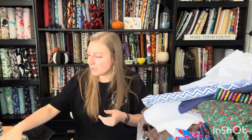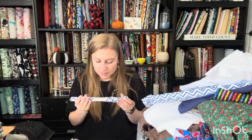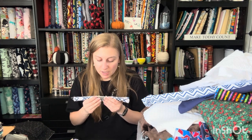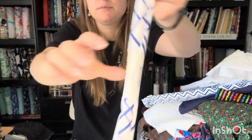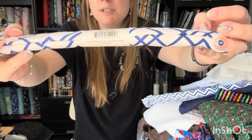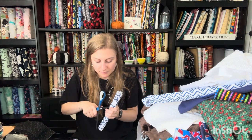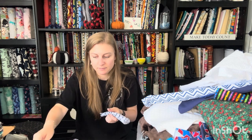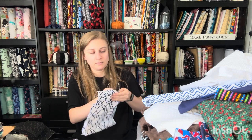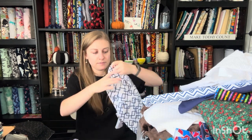And then there's these fat quarters, and then these fat quarters. And these are Joann's. I was looking to see if it had the year on it. These have got to be old, because when I was at Joann, this is not what the label looked like. So these have got to be old. These are quilting cotton. All of the fat quarters are.